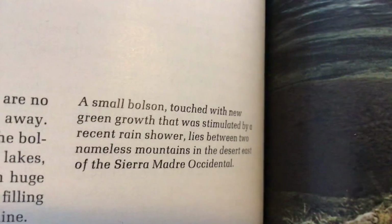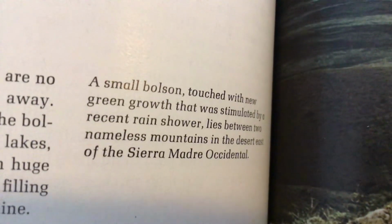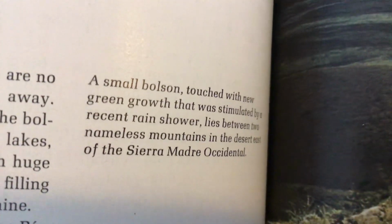a small balsam, touched with new green growth that was stimulated by recent rain shower, lies between two nameless mountains in the desert east of the Sierra Madre Occidental.